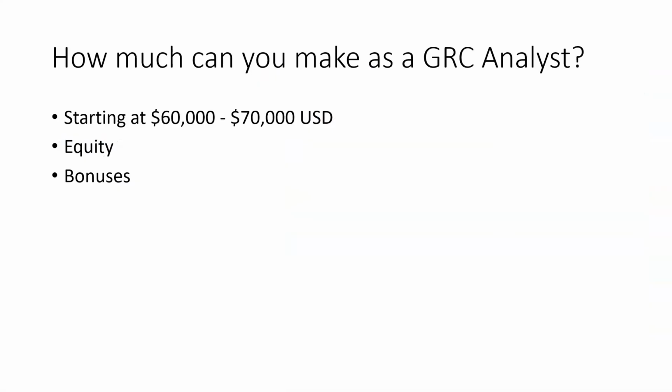How much can you make as a GRC analyst? As a GRC analyst in the United States, you'll typically make around $60,000 to $70,000 per year starting out, and your salary can easily move into over $100,000 per year after you gain a few years of experience. And keep in mind, this doesn't include things like sign-on or annual bonuses, stock options, or restricted stock units, or RSUs, or other types of compensation, which means a career as a GRC analyst can be very lucrative for you.